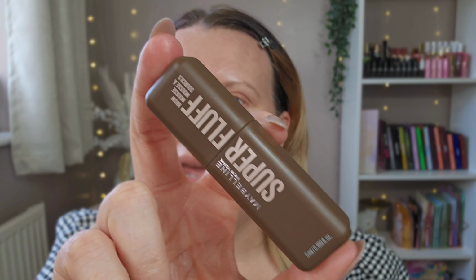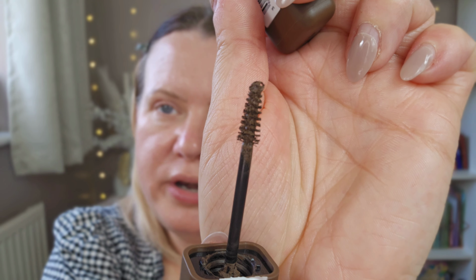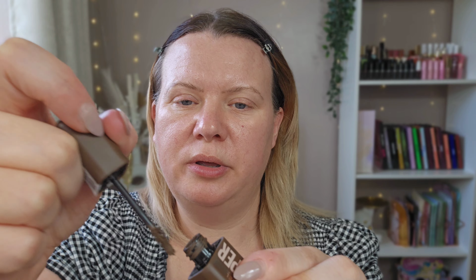So running through these quickly, I know brows can be quite tedious, but I like this one here. I'm loving this at the moment because it's so easy. The Maybelline Super Fluff. It's so cute, the packaging. It's got this tiny little conical brush, and it's ideal. What I would suggest though is when you pull it out, scrape quite a lot off onto the top of the tube, because otherwise they can go quite blocky.